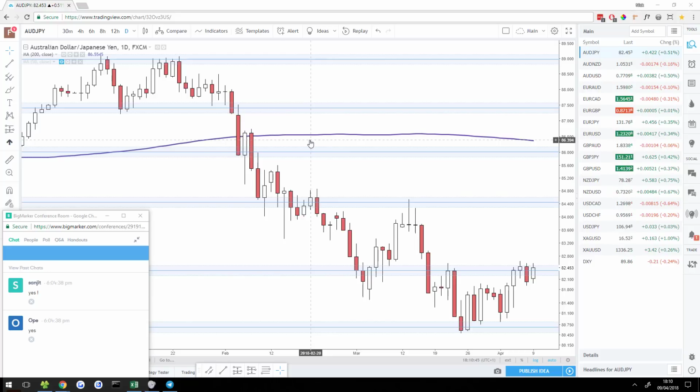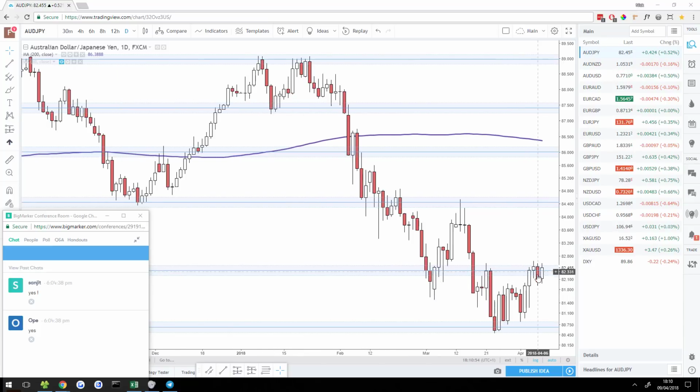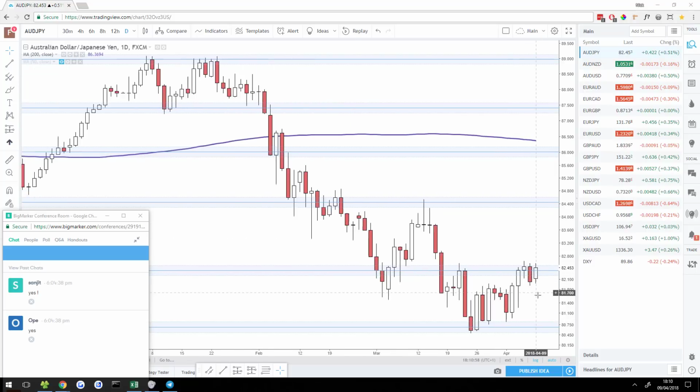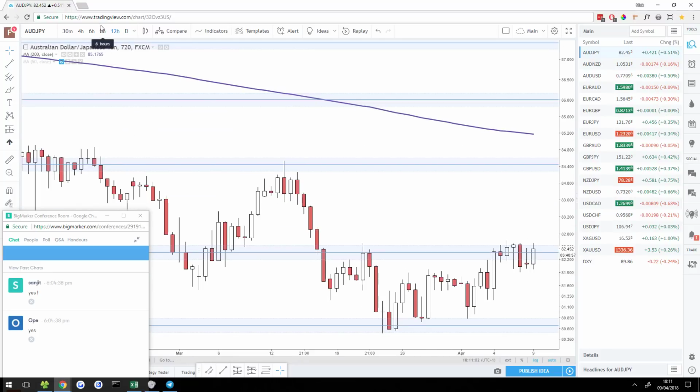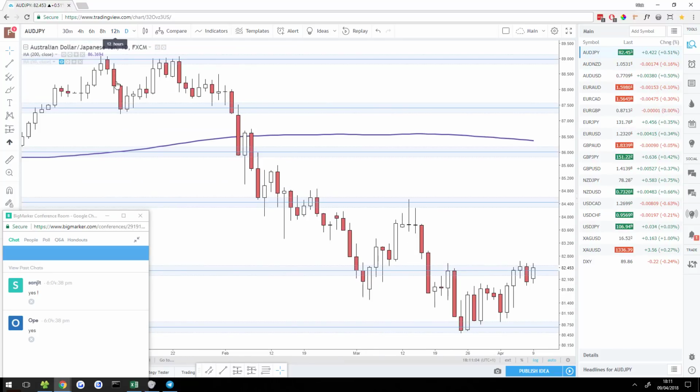What's going on with AUD/JPY right now? AUD/JPY is up at resistance. It looked like it wanted to go down at the end of the last week. But this week opened up and it shot back up straight away. Anyone short on this?